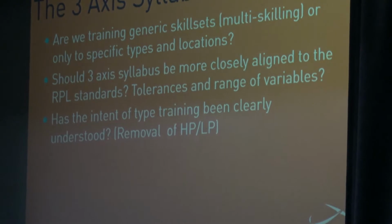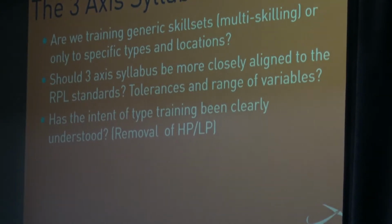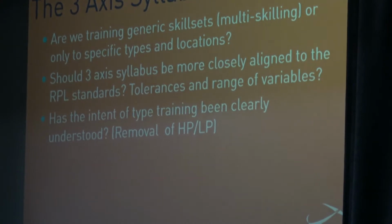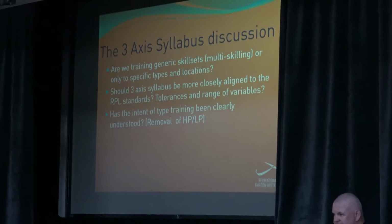So they're the sort of elements of non-recency on type that get raised, and it's about risk assessment at the end of the day. Jill, do you have any comments on that? Anybody? Sorry, Colin. Hi Neil, yeah.